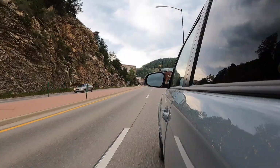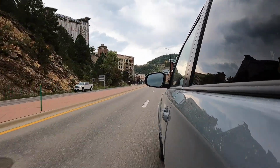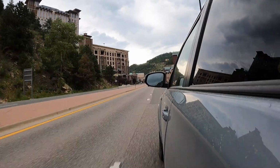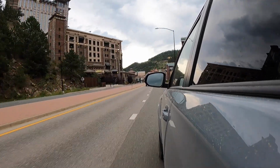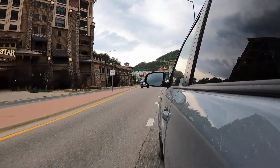Yeah, 4Runner. It's got 5 stars on side crash for both front seat and rear seat. Drops down to 4 on frontal crash for the driver. Overall is a 4 on your crash rating.